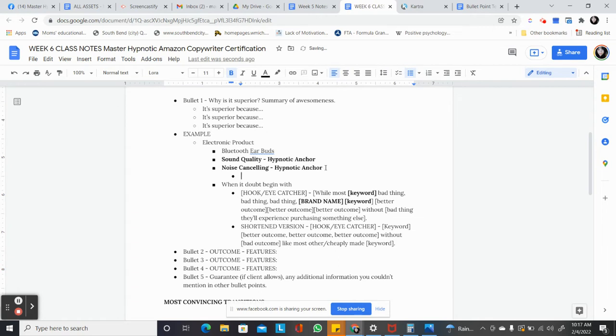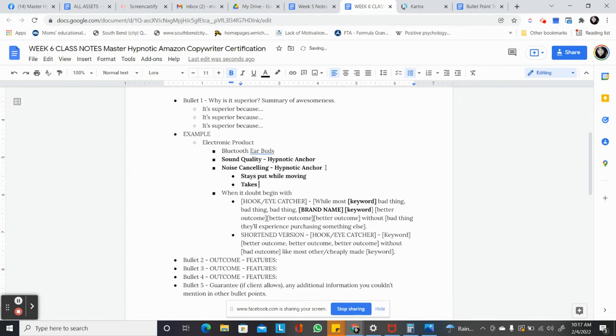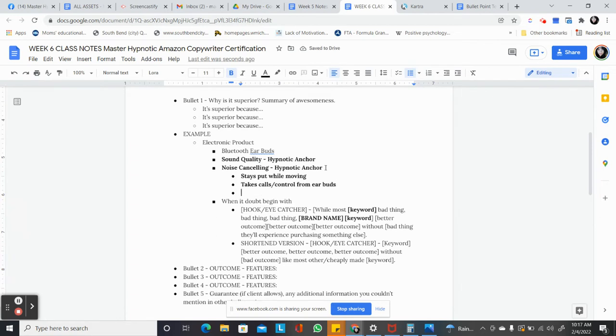The secondary things are going to be things like stays put while moving, takes calls, and controls from the earbuds. I've done lots of these, and I did one of these again last week, so this is kind of a cheat because I already know what they want, right? Then longevity, durability, and whether they're waterproof, right? Sweatproof. Okay. If we've done our research, this is what we're going to find people are talking about in terms of these electronics, right?